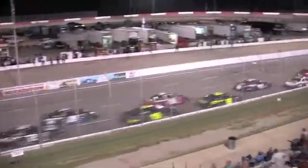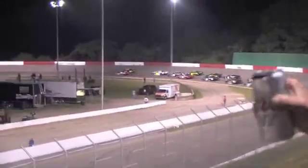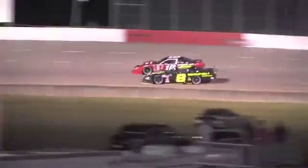Off the start of the Alabama 200, Augie Grill and Bubba Pollard with the two cars out in the front row leading off the field. Augie Grill would soon get the advantage as Bubba Pollard was doing everything he could to get around him. Meanwhile, Hunter Robbins had his hands full with the 8 of John Hunter Nemechek.